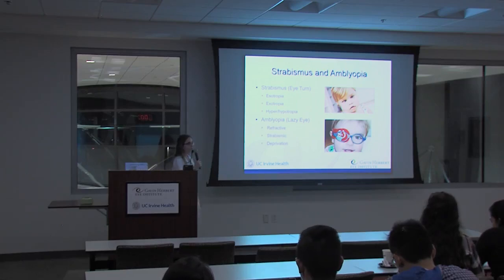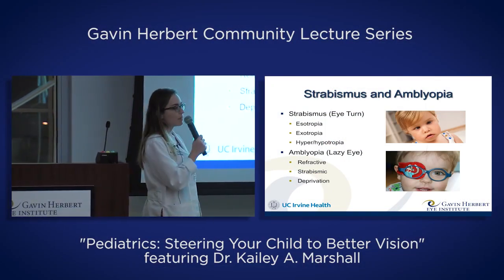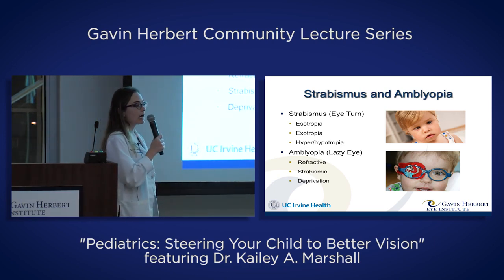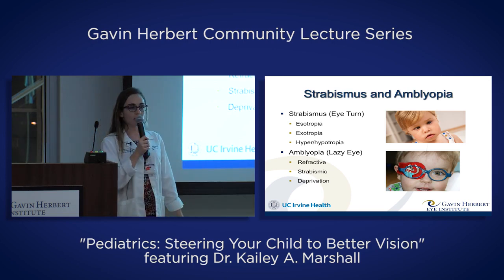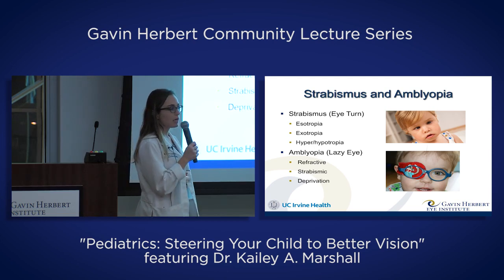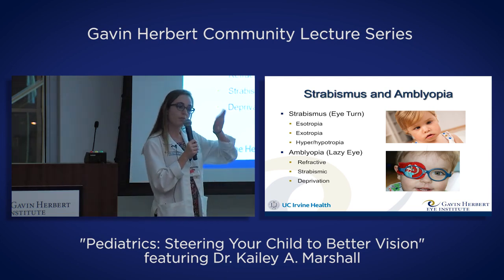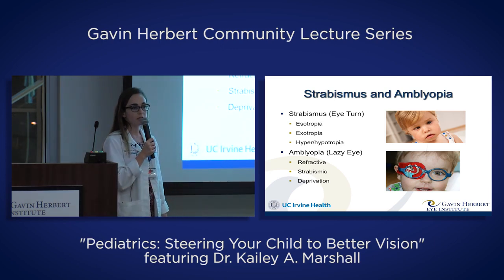Two other major concerns in children's vision are strabismus and amblyopia, and these are two of the more complicated concepts. Strabismus is an eye turn, which might be referred to kind of generically. That's when you're looking at someone and their eyes are not pointing the same direction. So you may see someone who has an eye that kind of crosses inward, or an eye that drifts outward, or up or down. There's a lot of different reasons for these.